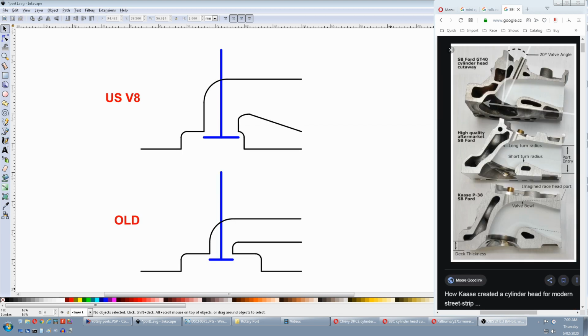Next we have early American iron, and the ports started getting bigger and the turns better. They're kind of characterized by this drop floor entrance and higher port floor for better turn. These low floor entrances weren't great, because at low RPM there'd be a low velocity profile over here, and at high flow demands the air would ski jump to the far side. You can kind of see it here in real life.